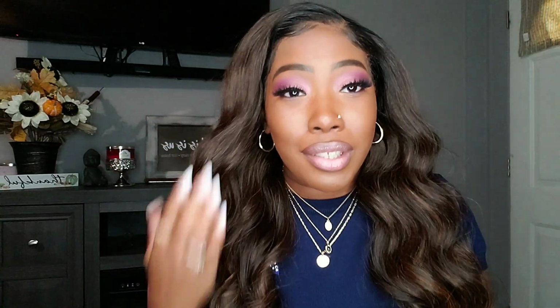Okay, look at the hairline. Do y'all see that hairline? Do y'all see the hairline? Outre always gives us a bomb hairline with this collection, so it's definitely perfect.